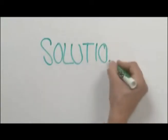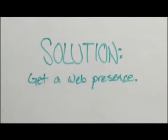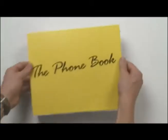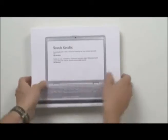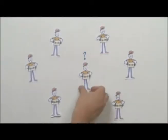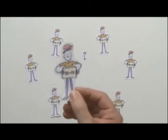Problem: people are looking for your product or service online, but you're nowhere to be found. Solution: get a web presence. As technology improves and the world shrinks, customers have more choices than ever, and they're starting to search for what they want on the internet instead of in the phone book. If you have a product or service for sale, or if you have information you'd like to share, how do you stand out? In fact, how do you even get noticed?